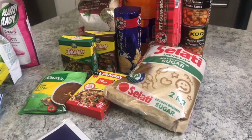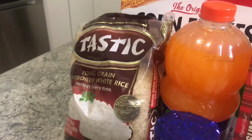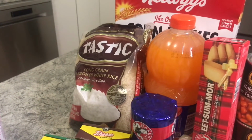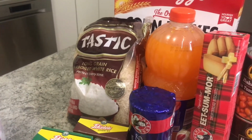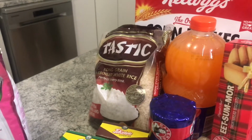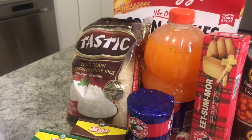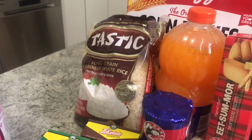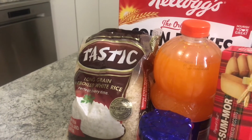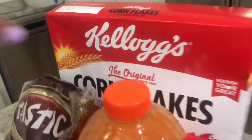I'll start right here in the front. I got Tastic rice. I love my Tastic rice. It cooks perfectly every time. I really enjoy Tastic rice. That brand for me, even if you can't cook, it comes out perfectly every time. So I normally don't compromise, unless the other brands are also on special and it's very good, then I would consider them. But for this one, it was only 27 Rand 99. What a deal.